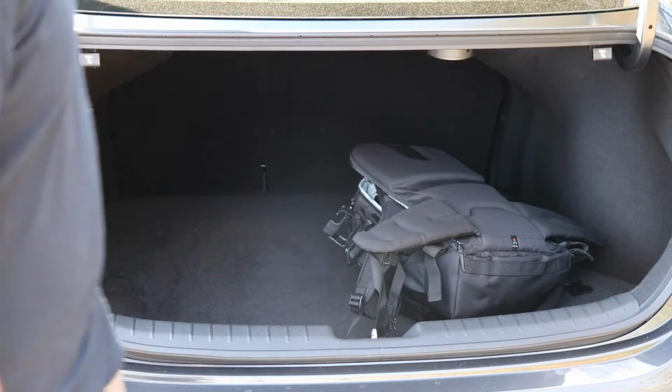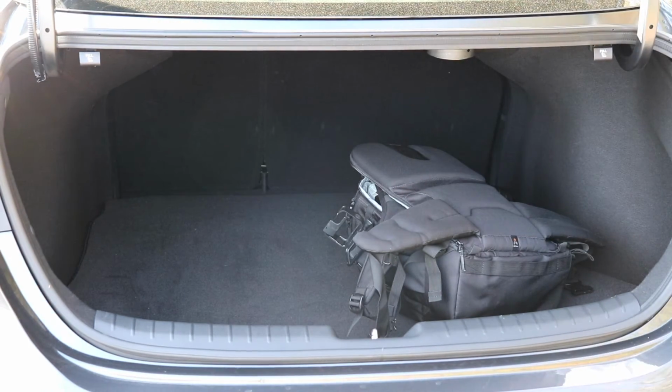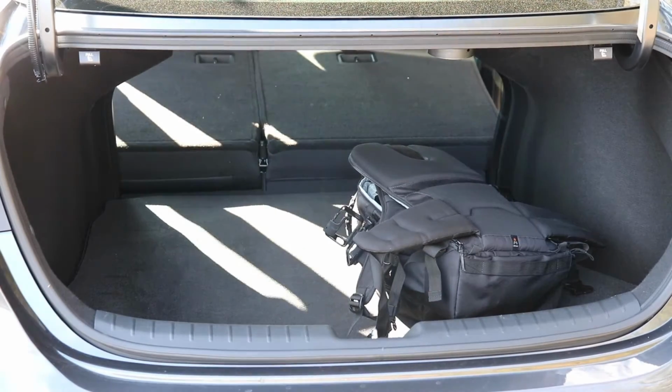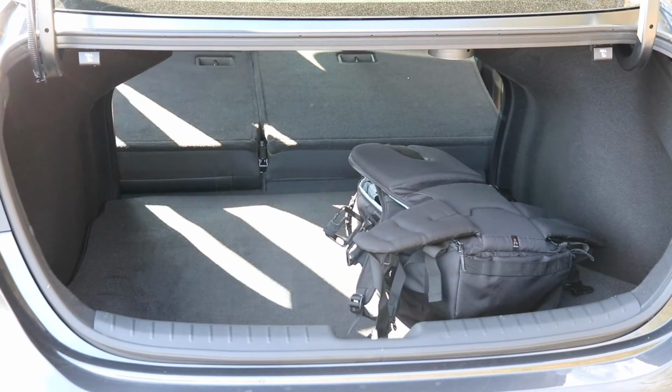The seats do fold 60/40 on this particular model, but it apparently does not fold down in the FE trim, the base model, which I don't really understand. Please fix that for the next model year, because if that's true, even those of us who buy base model vehicles like some practicality in our vehicles. So it'd be nice to see that added on.